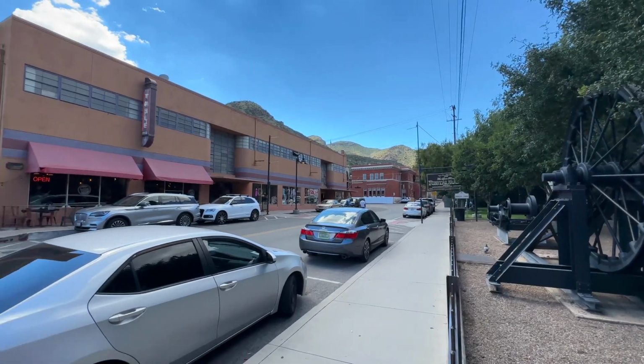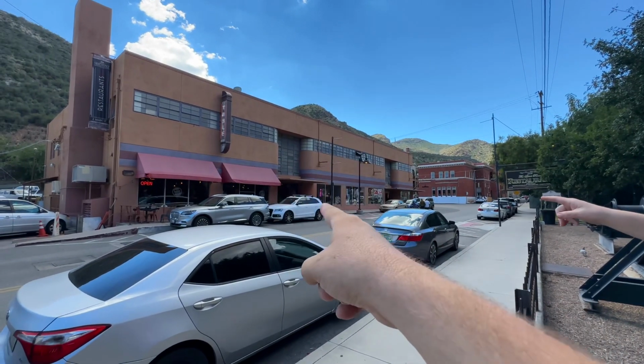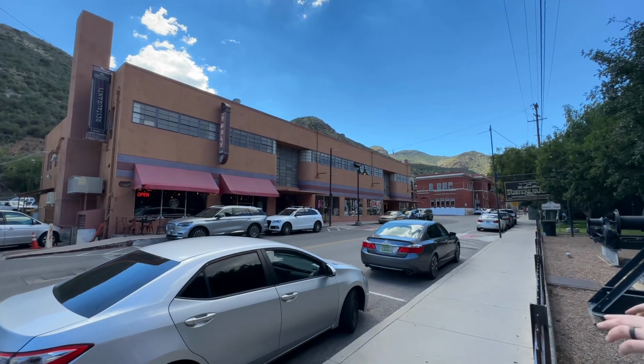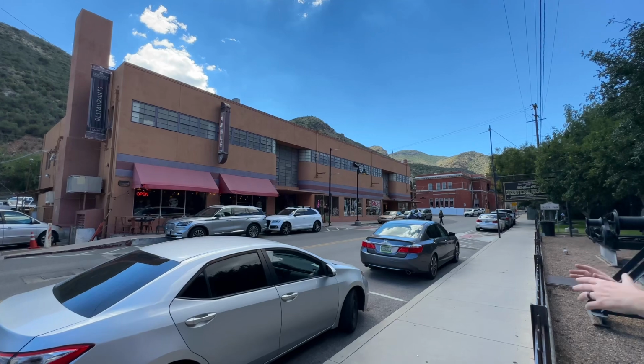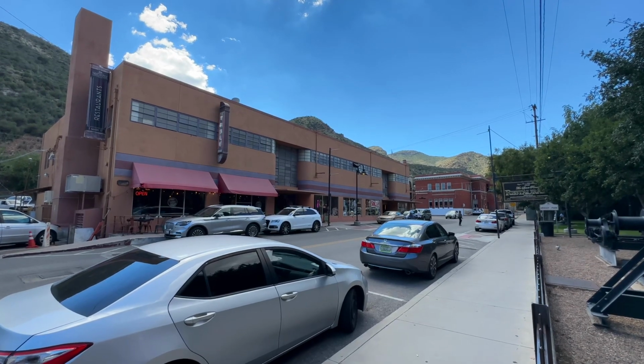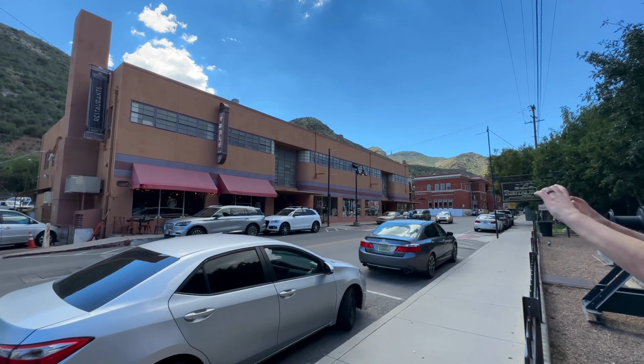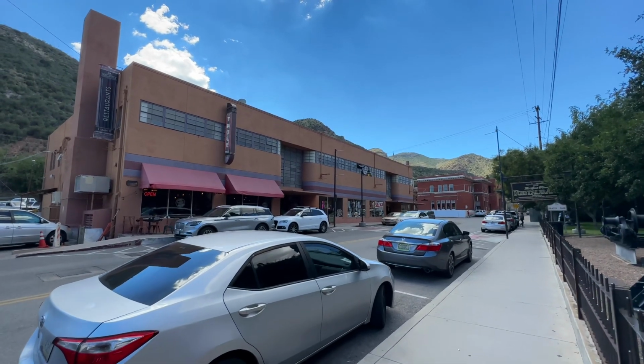Another thing I heard was that this building right here was the first one to be built by Del Webb. Is that true? Yes, in fact, there's a plaque sitting right there on Del Webb. That was his very first job out of college, something like 1920. There's a brass plaque right next to it. We'll go look at it.